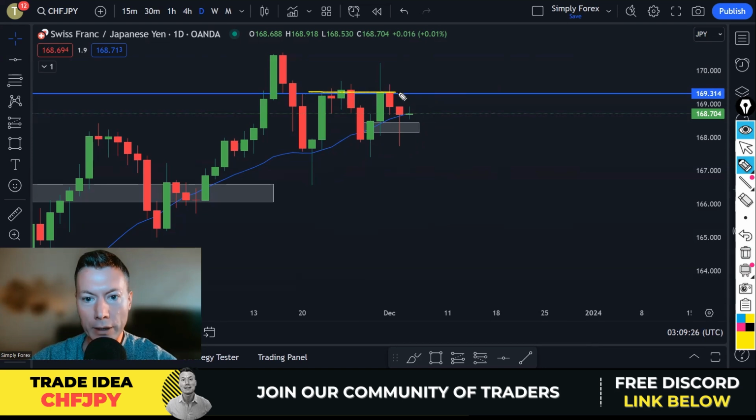Let me just show you that triangle again, because if we join these together, this is what we're seeing. So we're in an ascending triangle and we're getting higher lows. We're not getting higher highs, but we are getting higher lows. So the idea is just to take it back up to here.